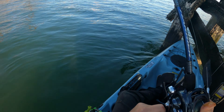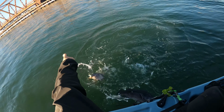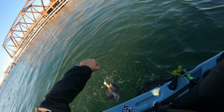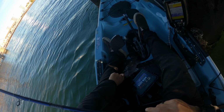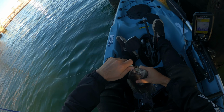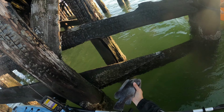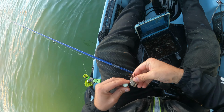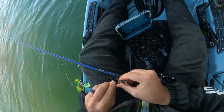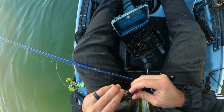There he is. Good or bad? Bad. Alright, go tell your pops. So you'll notice I told that short fish to go tell his pops. I'm not sure who he told, but it was the largest blackfish I've caught to date. So let's watch that play out.